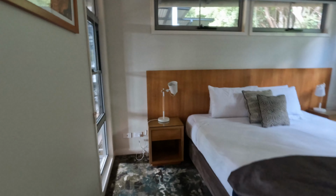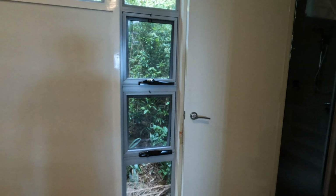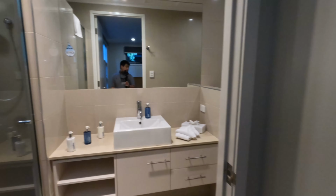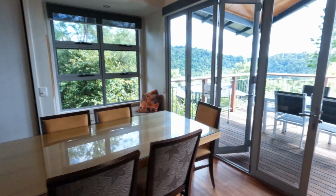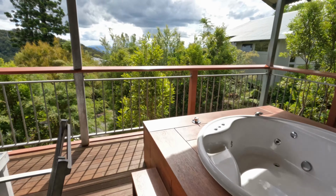Wow, this is the master room. Master room, wow. Nice. How do we get the light on in the toilet? Oh, the toilet, wow, with the heater. Nice. Oh, okay, gotta catch the view first. Oh, kitchen. Okay, oh, jacuzzi, look at this. Oh, nice!